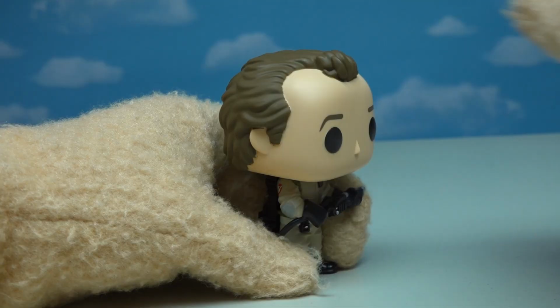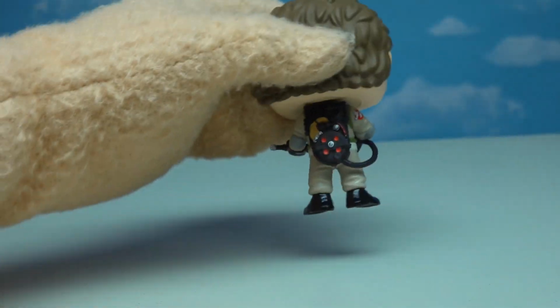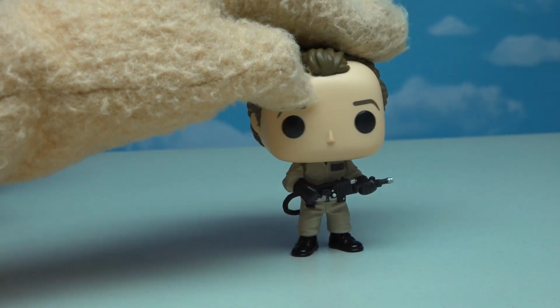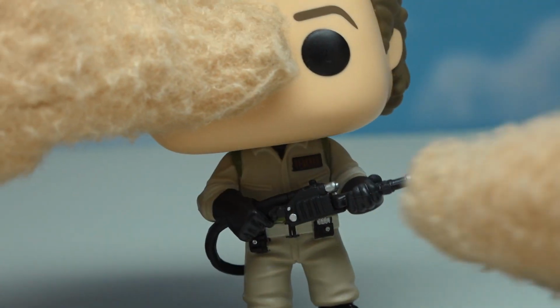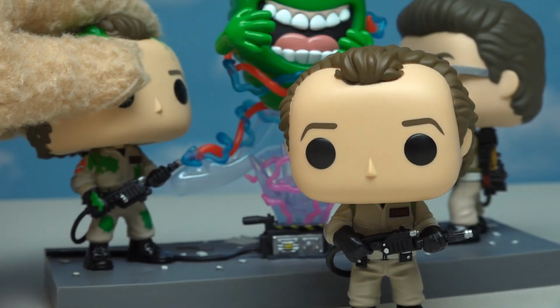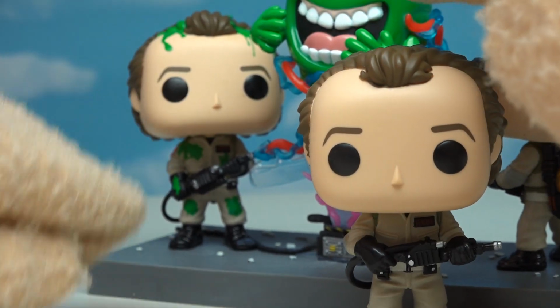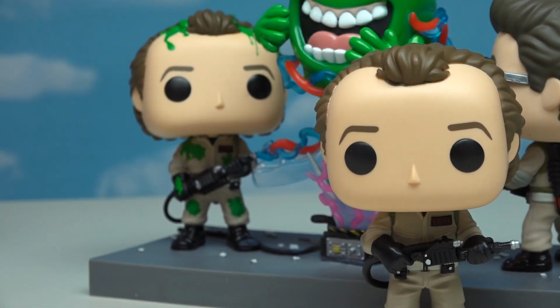Oh, he looks awesome. He's got the cool hair, he's got the proton pack up front, and the proton pack on back, and he's got that cool uniform on, with a little name tag that says Venkman. Oh, nice. And of course, if you compare to the movie moments Venkman, we see that they're pretty different. This one's slimed, where this one is not.